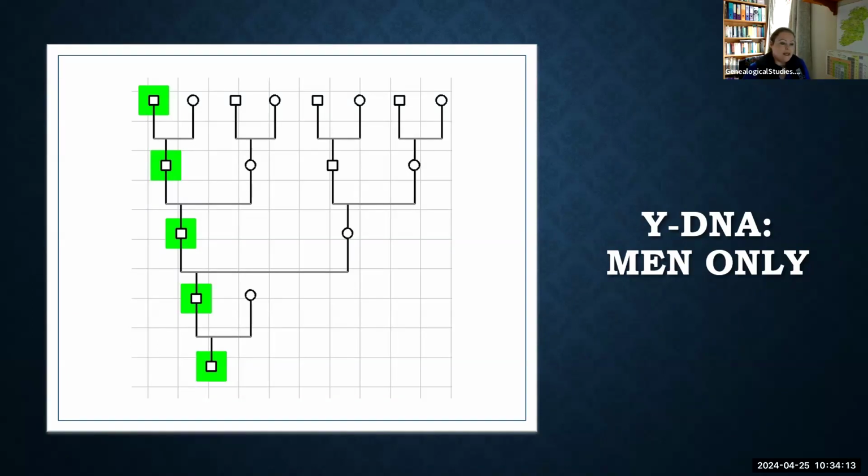And Y-DNA is a test that only men can take because only men have a Y chromosome. And that doesn't mean, of course, that women can't study the Y-DNA. They just need to get someone in their family who is a man who is of the right line to take the test for them.